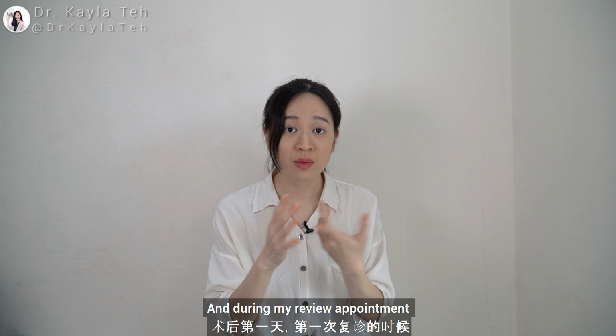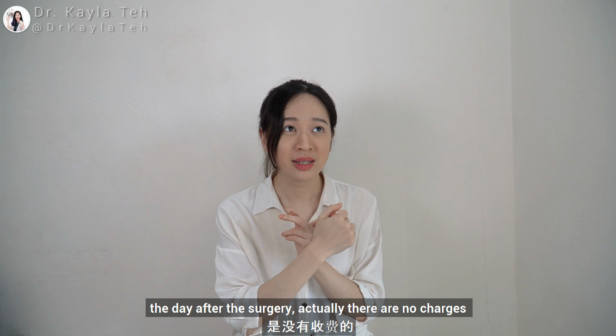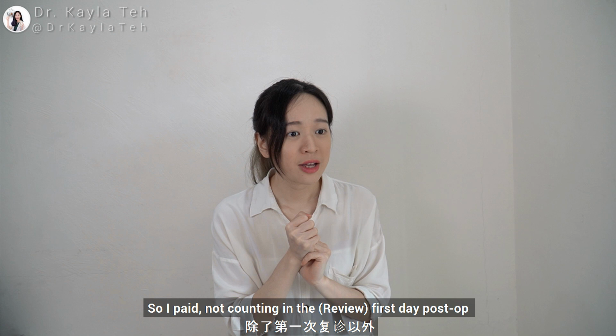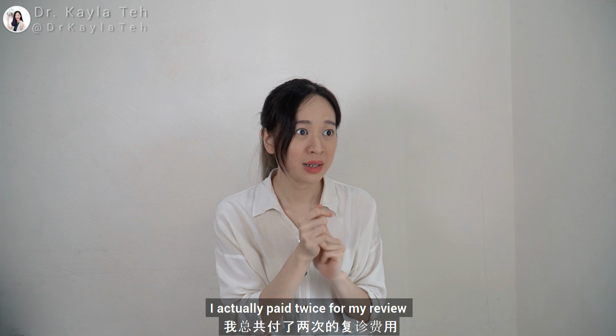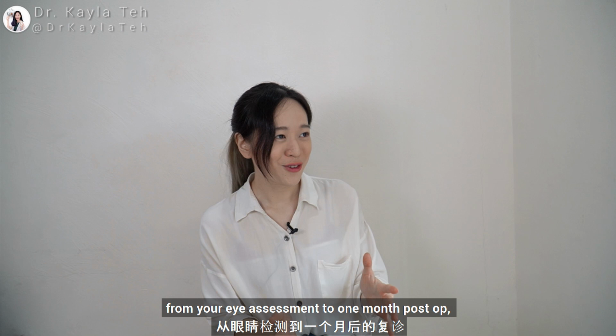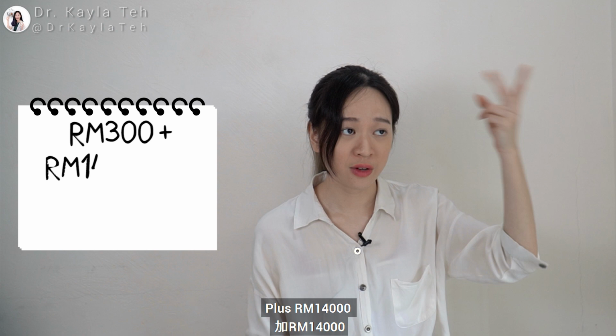During my review appointment the day after the surgery, there are no charges. The week after the surgery, I have to pay RM68 for my review session. So every review session is about $68. So far, I went for 3 review sessions, and not counting the first day post-op, I paid twice for my review, so that's roughly RM140. Subsequently, every 3 months, every 6 months, you have to go for a review session as well. But all in all, from your eye assessment to 1 month post-op, it'll be about $300 plus $14,000 plus $140.